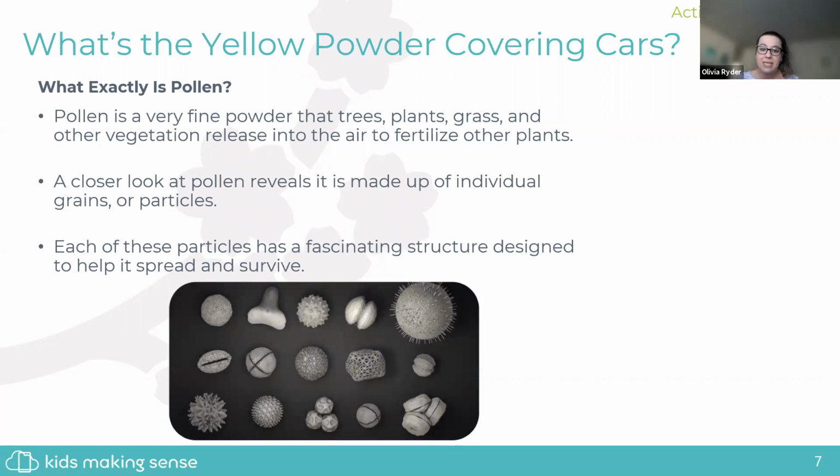Each of these has a really interesting structure and design that helps it to spread. You can see some pictures here of some really high-powered microscope images of different types of pollen that exist out there. They're all very varied. They serve different purposes, and that's the reason they look so different. Obviously, we're not going to be able to see this level of detail with our eyes, but we should be able to see some of the larger pollen particles or clumps that exist out there, which is what we'll be on the quest for.